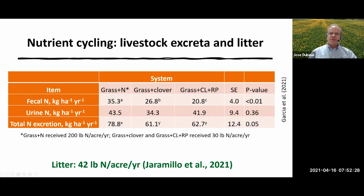But the main thing here in this slide is the amount of nitrogen that cycles back to the system through the feces and through the urine. We measure the fecal output and the urine output of each one of those systems, and also measure the concentration of nitrogen in the feces and in the urine. So at the end, for example, this grass and nitrogen system received back almost 80 pounds or 80 kilograms of nitrogen per hectare per year.